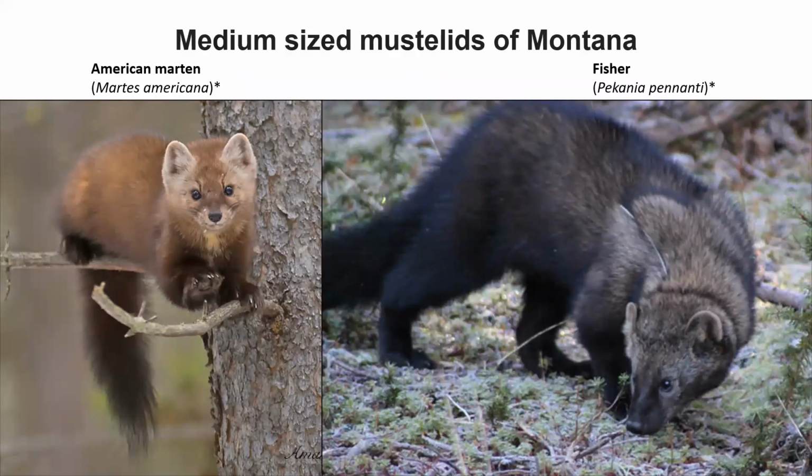Thinking about a little larger mustelids now, let's talk about the American marten, also called a pine marten, and the fisher. The fisher, Pekania pennanti, used to be in the same genus Martes as the marten, but was spun off into its own thing. Fishers are quite large. They are really good at attacking porcupines, which is rare.